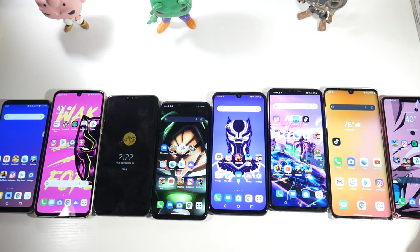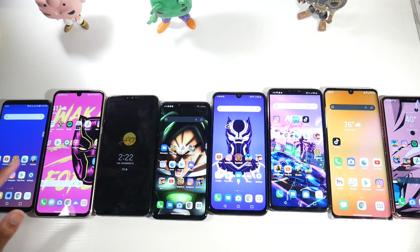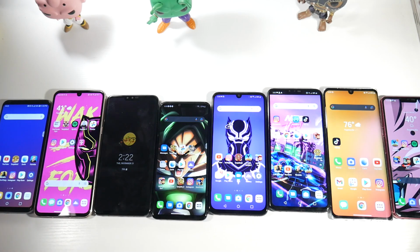It's still a great phone. Like I said, if you can pick it up for cheaper, it's got the quad DAC, 1440p display, pretty good cameras. It can play games fine. The speakers are pretty good on here. Like I said, the V40 is fine. I wouldn't recommend it over the V50.